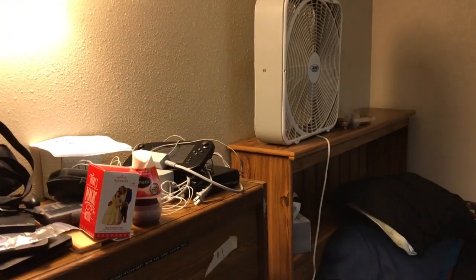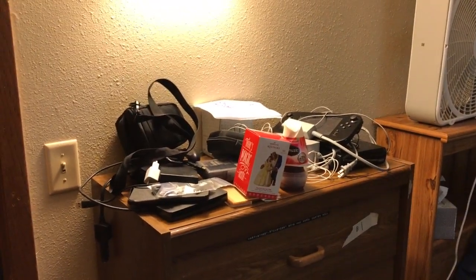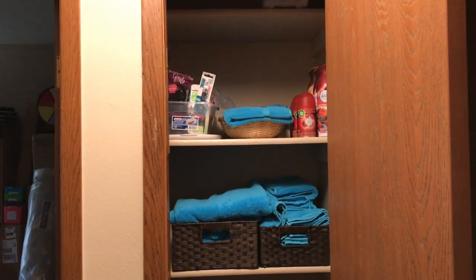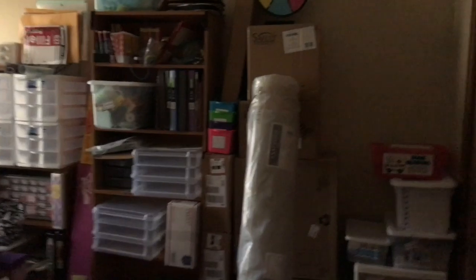And then my bed. I have a fan up there for right now because I'm not sure which one I want in the bedroom yet, so I have one there and one here. And right now I'm storing it there. I have some other random electronic type stuff and some other stuff up there I have to organize. And then I have a closet in here that has my hair stuff and towels, bath type stuff, and then at the bottom it's just some random things that I need to organize.